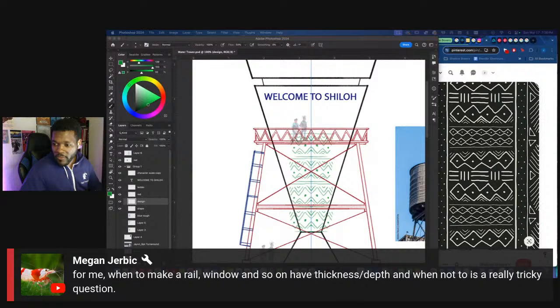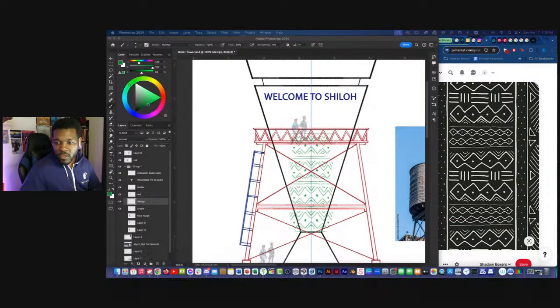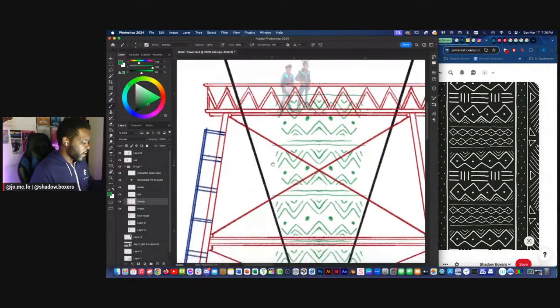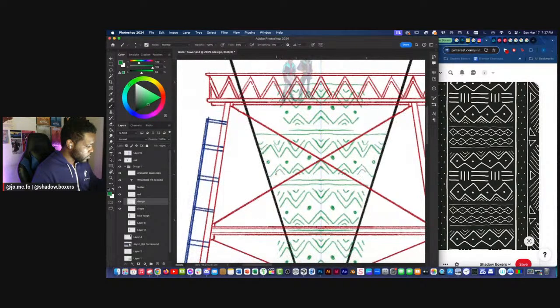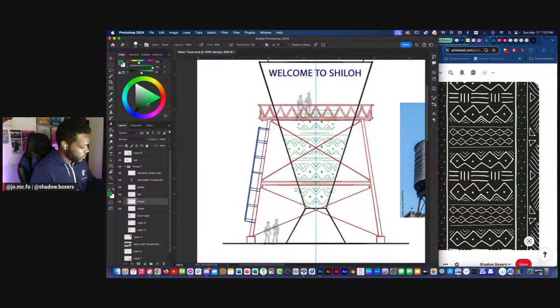For me, when to make a rail, window, and so on have thickness, depth, and when not to is a tricky question. I think everything should probably have depth to it because that's just how our world is, but I guess it depends on the style that you're going for too. So it may not be completely applicable all the time. It actually does feel nice to do something more organic on this.